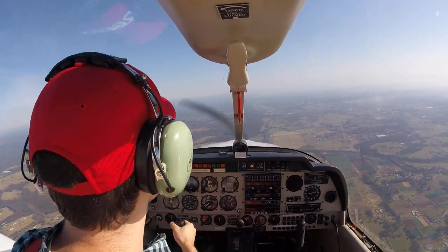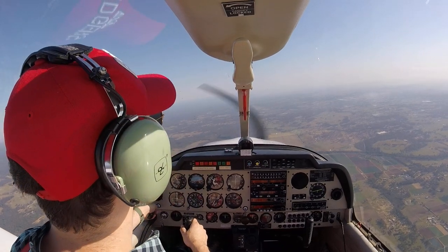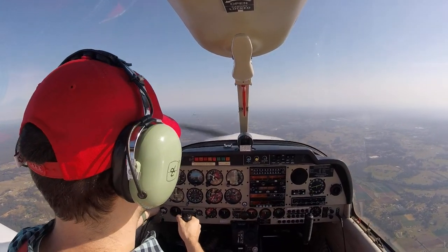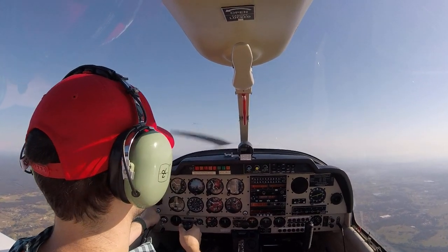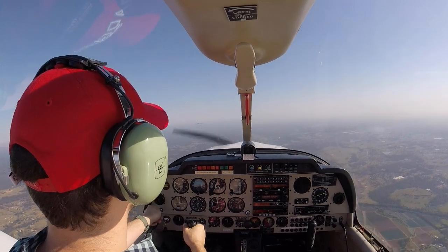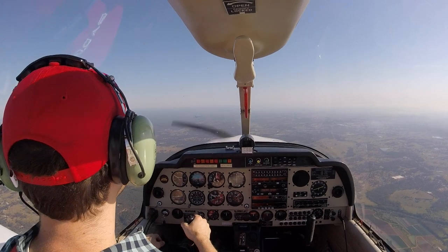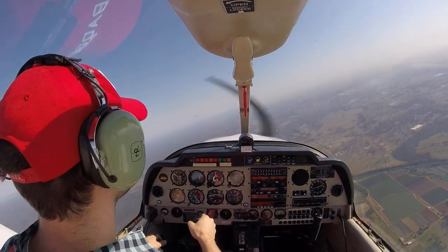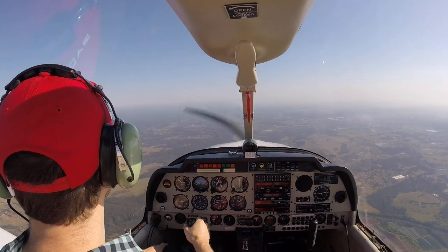Speed. There's another landing site right by the river. Okay, but we've lost height. Let's get it back. Is that the river? All right, here we go.